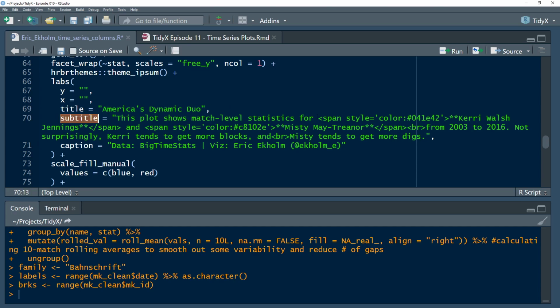With the subtitle, what he's doing is combining some HTML styling, which I think is a new feature in ggplot2, with some markdown styling. So he's making that, I think, bold or italic. I don't remember what double star means. Bold is double star. There you go. I think singles are italic, yeah. So we're about to find out. Yeah, we'll see in a sec here. So he's setting Kerri to be this color here, and he's setting Misty May-Treanor to be this color here. And then br in HTML means go to the next row. And then he's adding his caption, where he got the data and who created that viz.